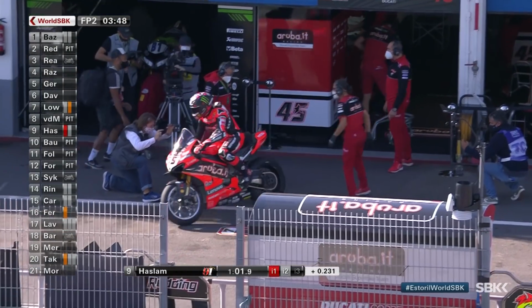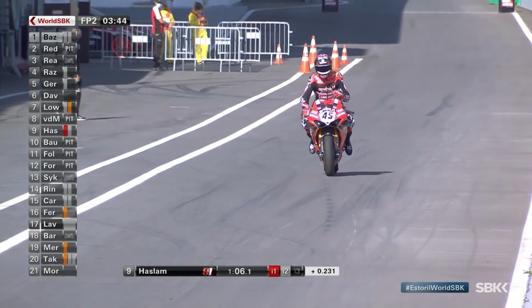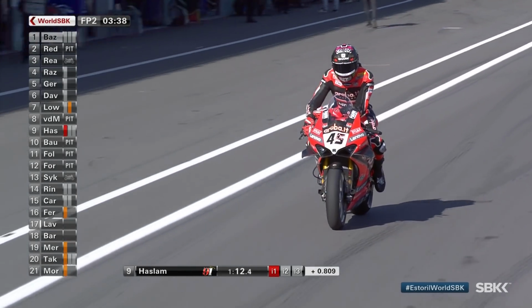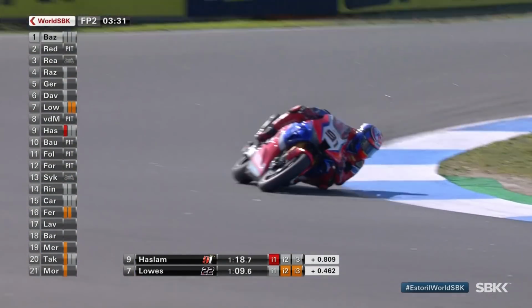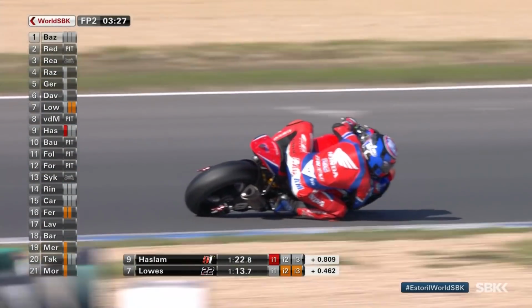That's also the section where we've seen this man Scott Redding really struggle from turn 6, the long left-hander, down in towards 7. He's lost a lot of time all the way through this session. And Scott Redding with a good few gestures there as he made his way out of his pit box. So not sure what that was all about, to be perfectly honest. But Scott Redding rejoins the circuit with 3.5 minutes to go.